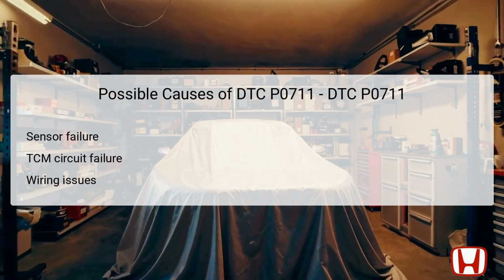Lastly, damaged or corroded wiring connecting these components may also lead to erroneous signals being transmitted, which can cause the TCM to register a malfunction. These issues highlight the importance of thoroughly inspecting both the sensor and related wiring to resolve the error effectively.